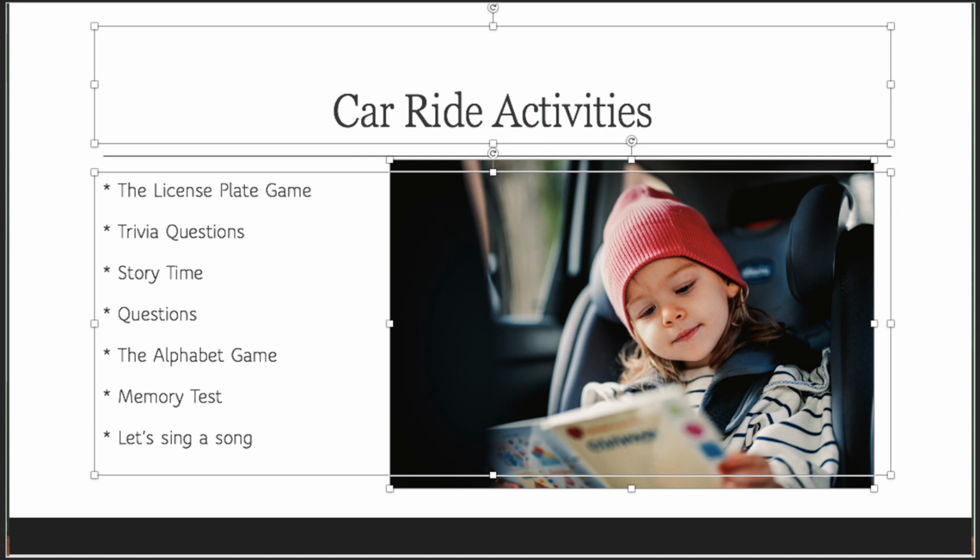All right, the third thing is story time. Get creative, get inventive, make up a story as you drive. Make a nonsense story up. I used to do this all the time. So I can say, the cat was riding the bike down the street. And then my grandson would come behind me with something like, he saw a purple giraffe skating down the street. And then I would come back with something. So it'll be something silly, something nonsense. We're having fun, but it's also sparking his creativity.